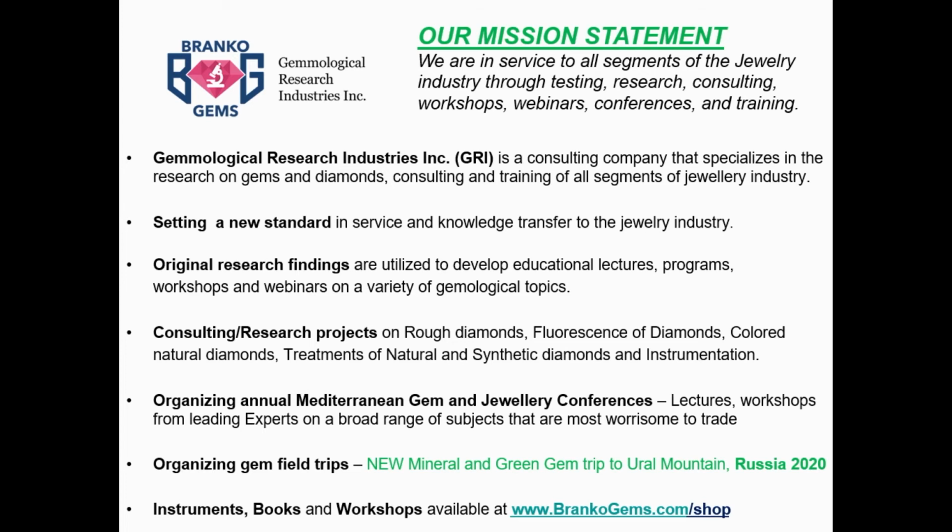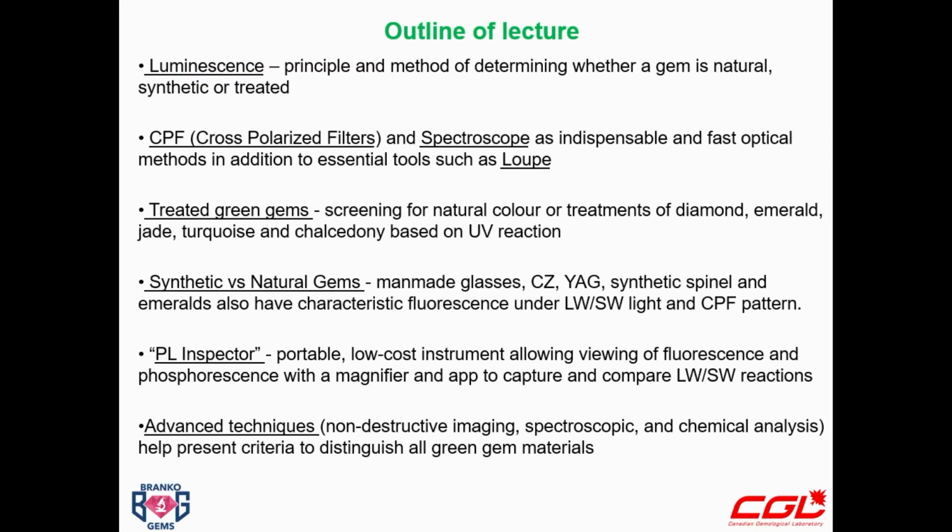So let's talk about what we will do in these 45 minutes. The difference in my lectures is that I always like to do something practical at the end, because most of you are gemologists or appraisers or in the trade, and you need to look at the stones mounted and loose, and I have a lot of experience seeing them. I'd like to share at least something for 15, 20, half an hour, however long you can stay after my lecture. So we'll talk about cross-polarized filters and the spectroscope as one of the tools.